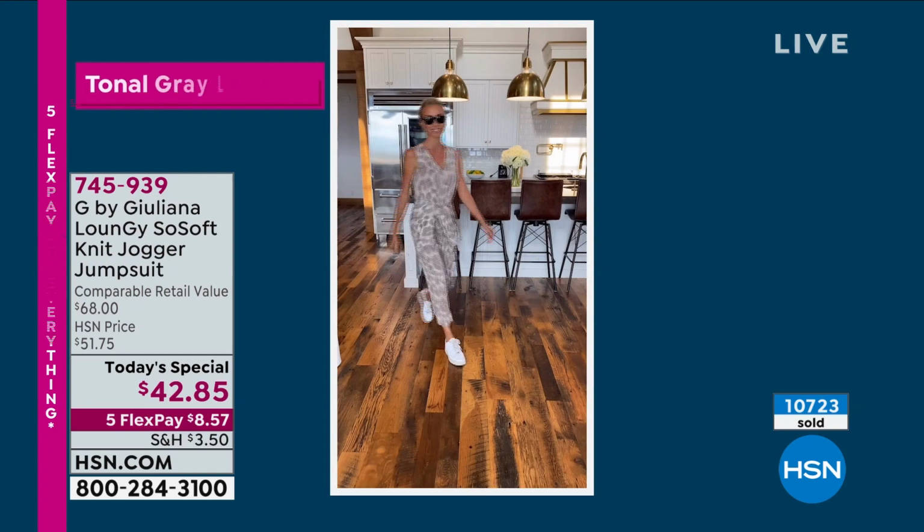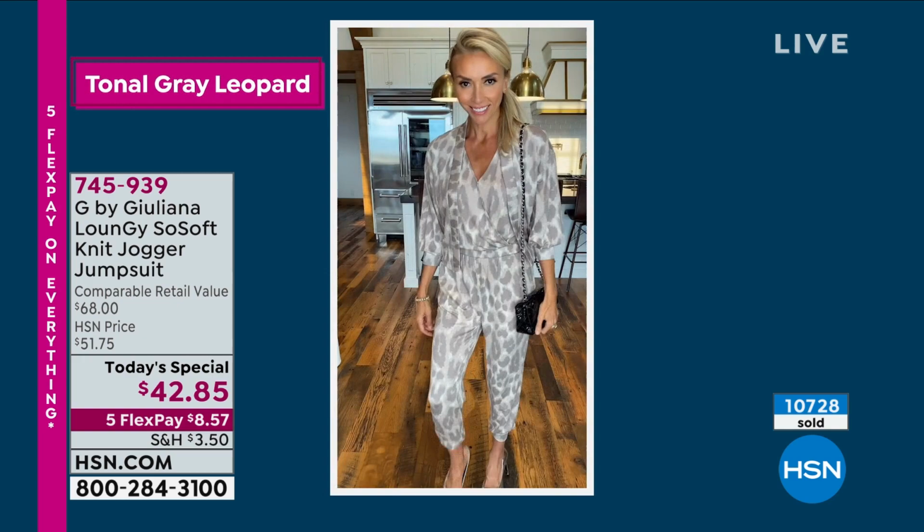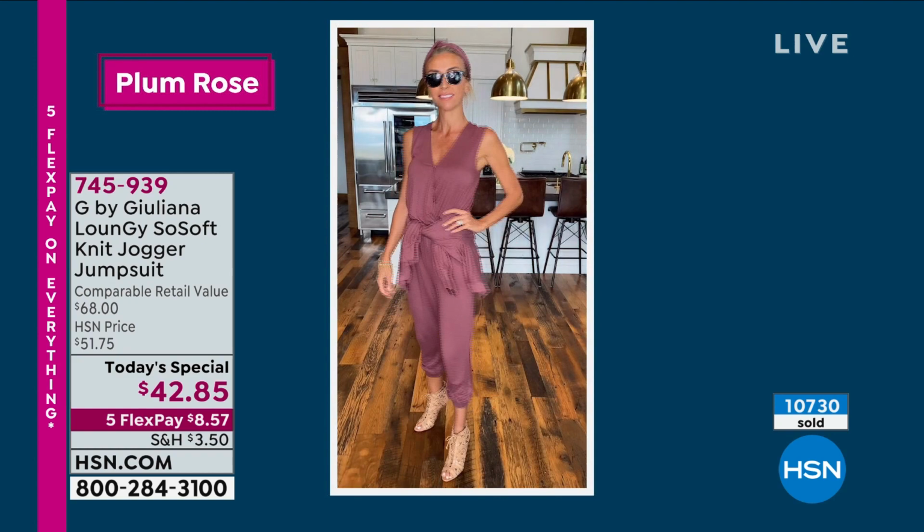And that's the thing with a lot of jumpsuits, it's hard for petite women and tall women to get a jumpsuit in the length they want. So that's why we've got petite, we've got tall. So I would say order true to size, but definitely get one while we have them. I know the camo's about to sell out.